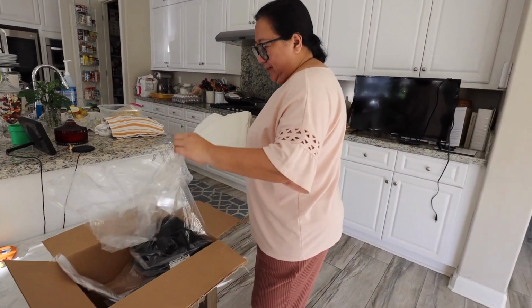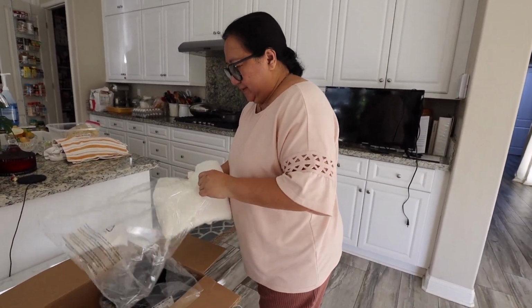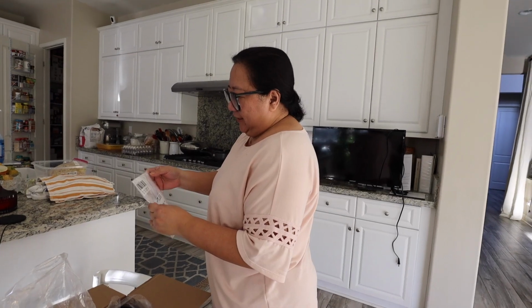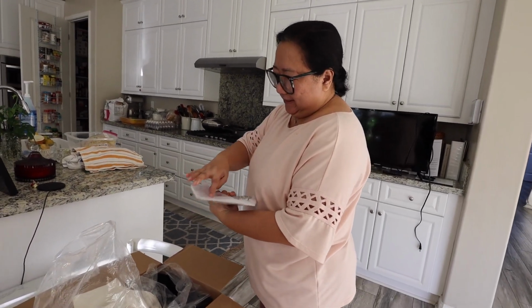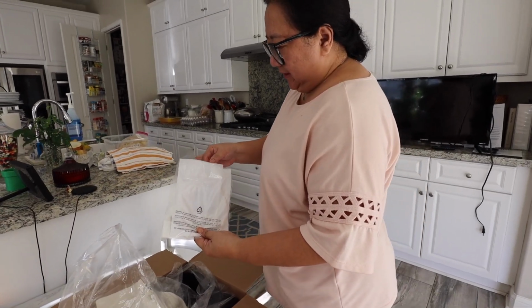Because they said... They have a drawstring, though. Right? Oh, gosh. You can just tighten it. It's lounge pants, and I'm going to be lounging. What's that? A headband? Give this to me. It's a headband. You know I like headbands.